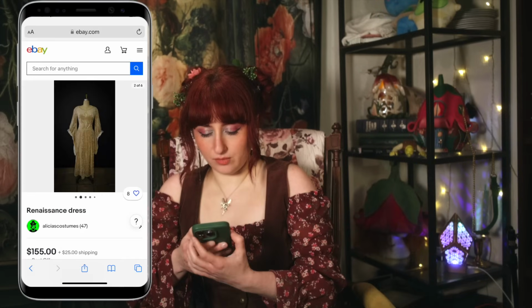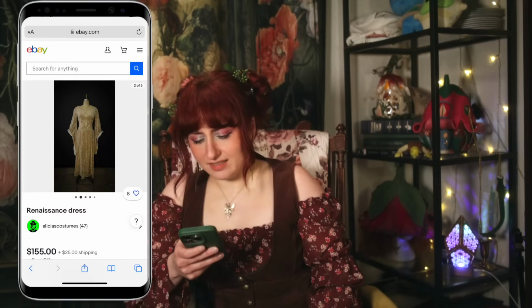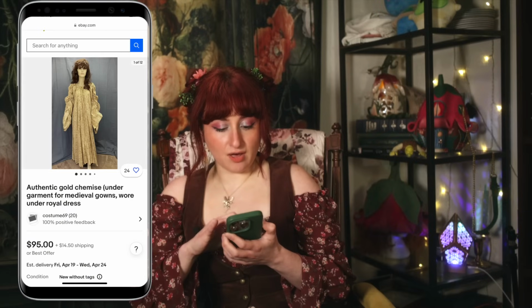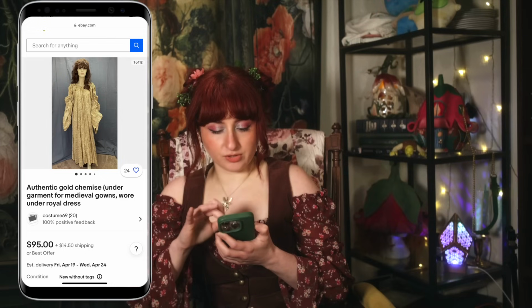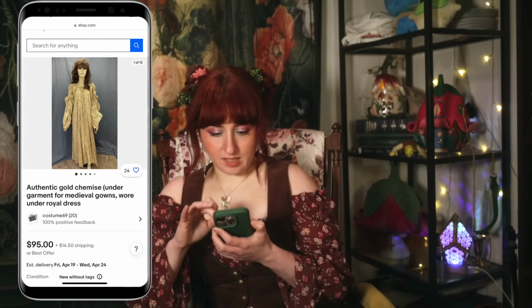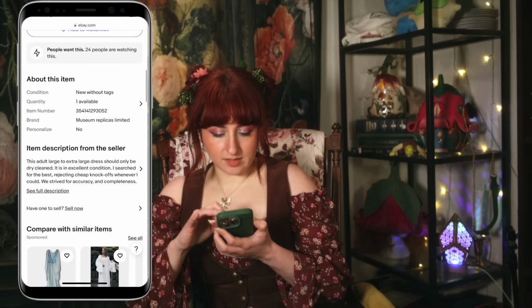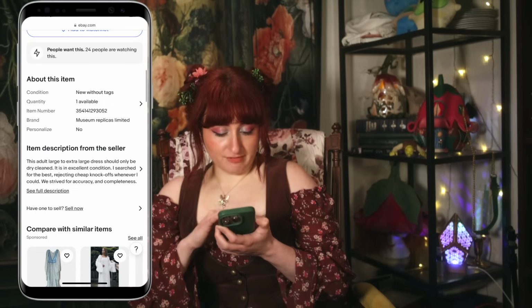Okay, this piece is pretty cool. She's 155 bucks though, and $25 shipping. Like I said, this is not cheap for everybody. You are gonna see some drop ship stuff on eBay. I would just be a little cautious about that. Okay, I just found an authentic gold chemise undergarment for medieval gowns, wore under royal dresses. This is really cool. A bit out of my price range as well, but she's cool and I like it. This is an extra large and should only be dry cleaned. Keep that in mind, my friends.